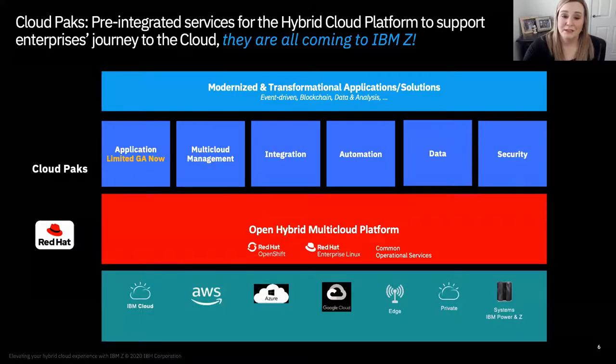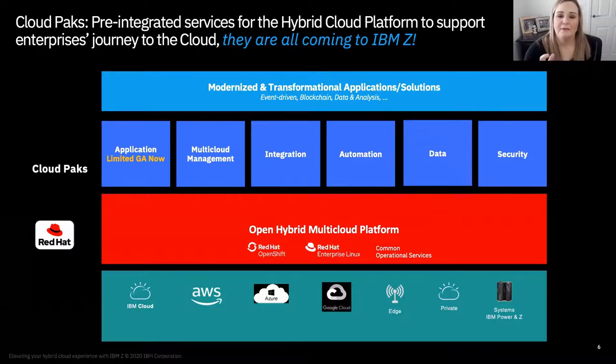One of the things that we've been doing to work more with the OpenShift environment are cloud packs. So cloud packs are going to be just pre-integrated services from the hybrid cloud for your cloud journey. So they're all going to be available on Z. Some of them are already available on Z. So I didn't update the slide like I probably should have. So we already have the application cloud pack for Z. I think now the data cloud pack is out, at least maybe in a limited form.